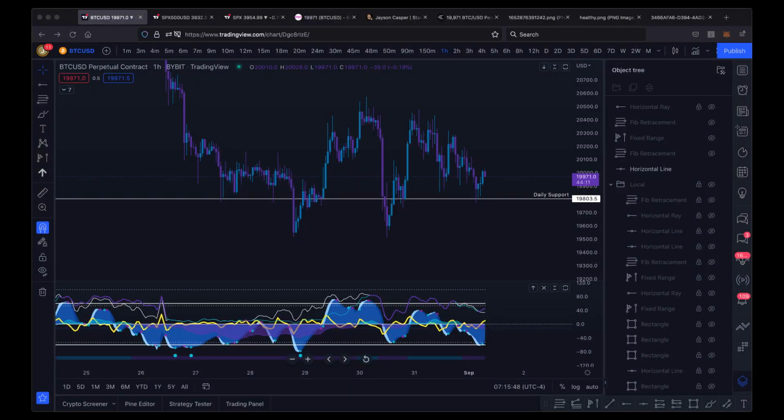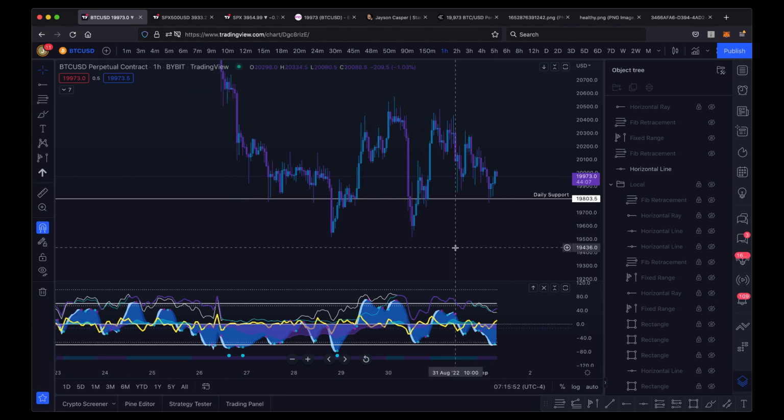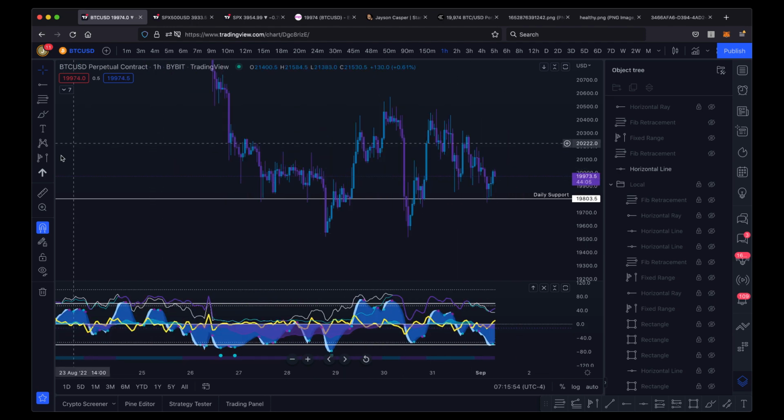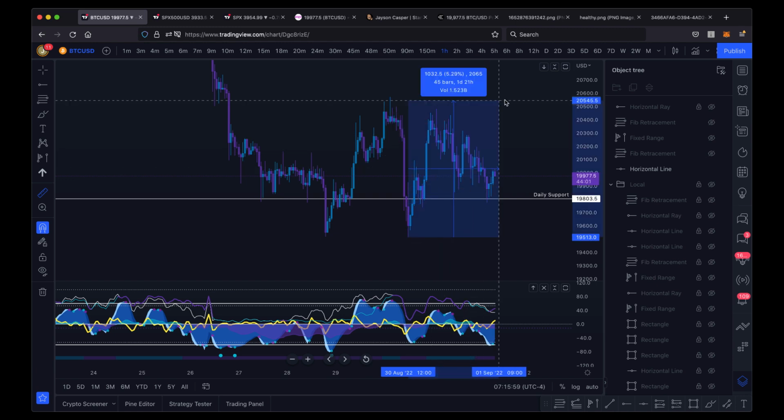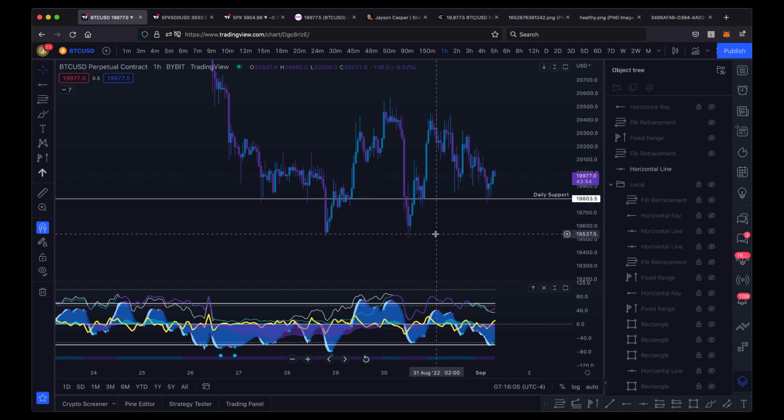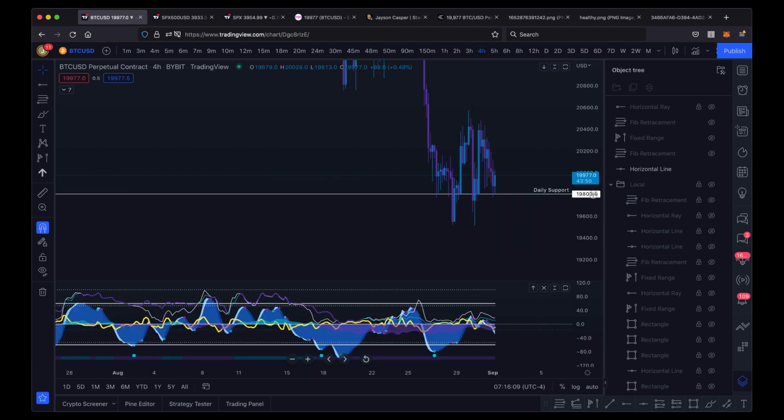All right, y'all, let's talk about this Bitcoin price action because Bitcoin has been trading in a very small range for the past few days. In fact, if we take our measurement tool, we can see that it's pretty much been a 5% range from the high to the low. And the question on everyone's mind, including my own, is what in the world is Bitcoin going to do?